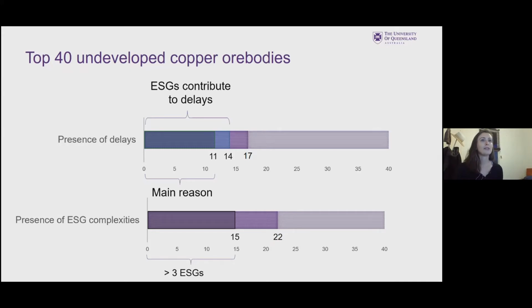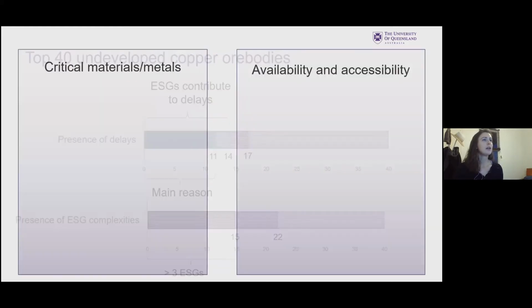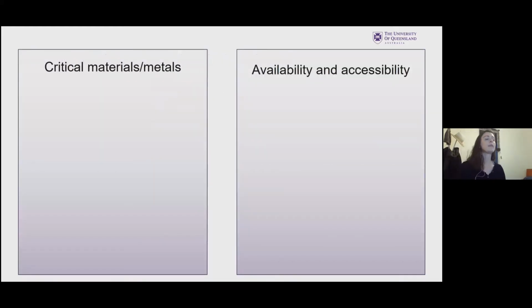And also there is the idea of complexity. When there is that entanglement between different ESG factors, it adds to the complexity and it can probably contribute even more to delays. So now I want to talk about one of the papers that we published a few months ago.